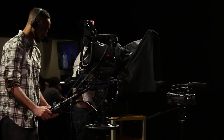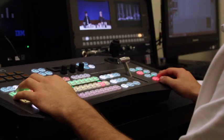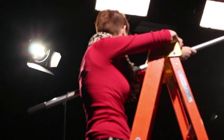The studios and the upgrade to both the studio spaces have greatly, at least in my opinion, greatly simplified the technology for students using the studios. The cameras are Sony's. The switcher is a Ross Carbonite switcher. The lighting that we have in the studios is really exciting because it's all LED high-intensity lighting, but yet it uses low energy.